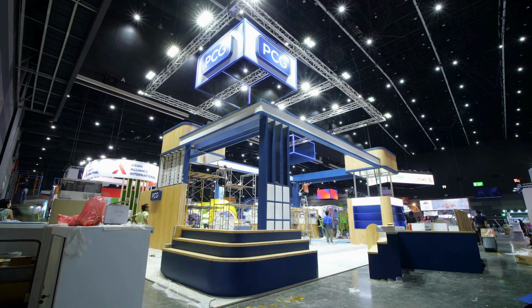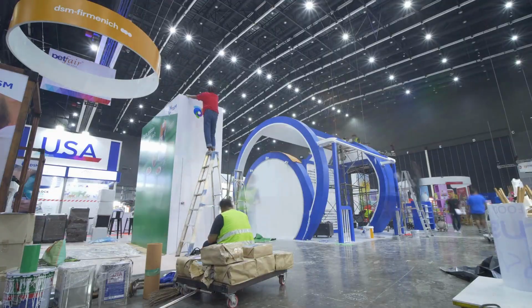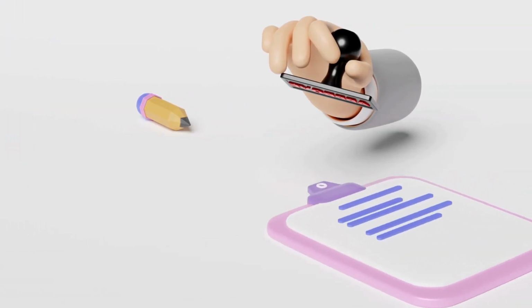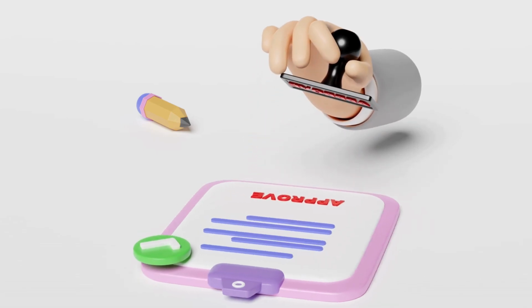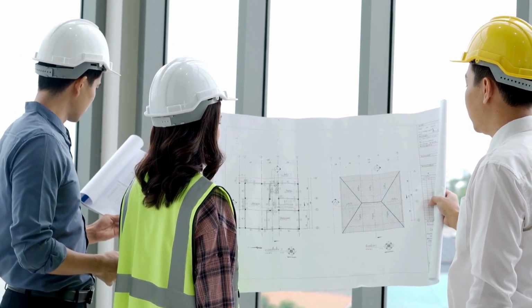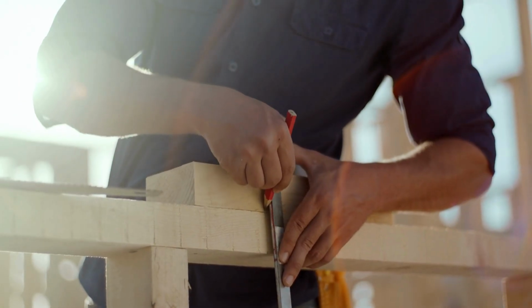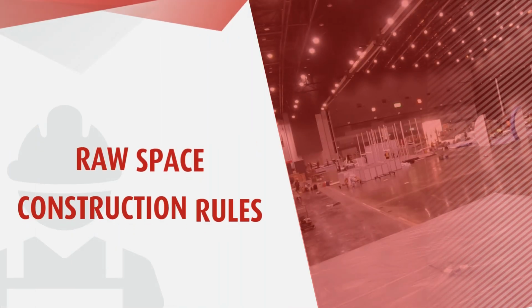Please ensure you submit your drawings on time, and note that all raw space booths require written approval from the organizer before the show. Without this approval, you will not be allowed to enter the hall and start booth construction. All booth contractors must construct the booth the same as the approved design. If not, the organizer has the right to stop your construction until the approved design is implemented.